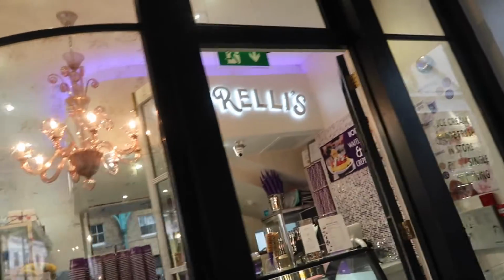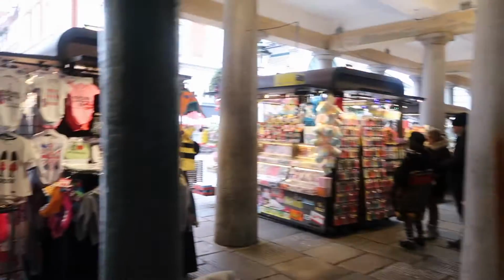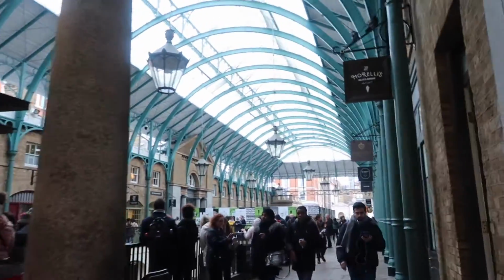What is this? Ben's cookies? Oh, we had Ben's cookies in Edinburgh. Oh, these are like the small stalls. Okay. Got some sweets there. Oh, there's the main part of it. What's going on here?